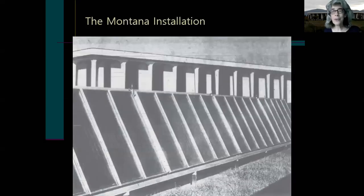And here are the solar panels. This is a great view from the 1980 opening. They had a number of articles about the opening. And this was the largest collection in the Northwest.